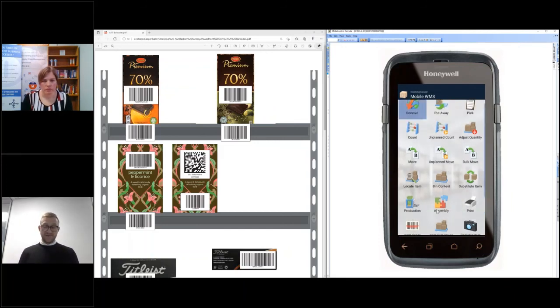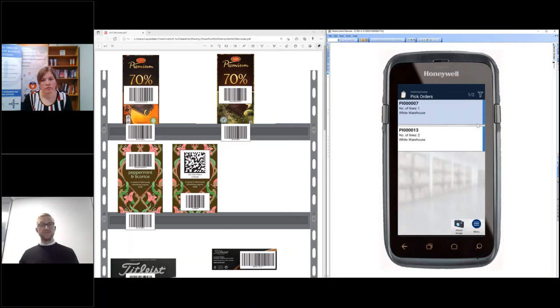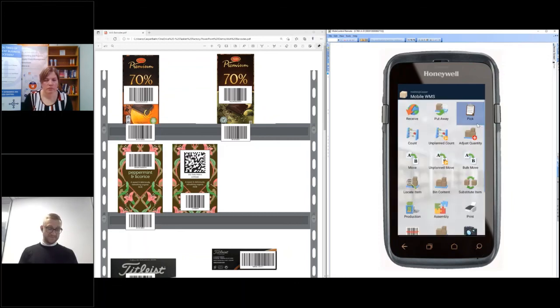Yeah, and just the final thing I want to show you is that if you do a pick, for example, you're not interested in anyone else working on the same order at the same time. So if you see where my cursor is, there'll be a little lock symbol right there, and that lock symbol means that this order is now locked to me, so no one else can go work on the same order. That's also really reducing mistakes in the warehouse. But if I have a huge order that I need to share with my colleagues, I can always go and hit release of that order, and now we can work on it both at the same time.